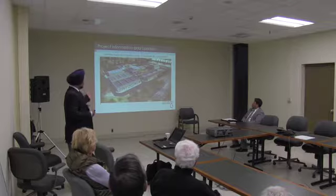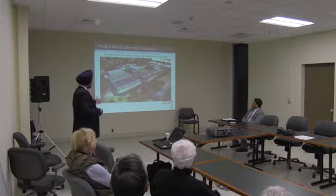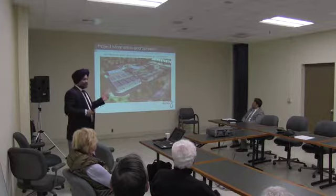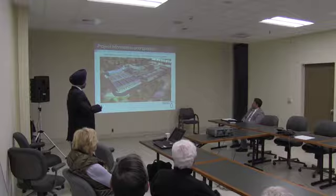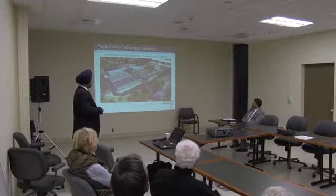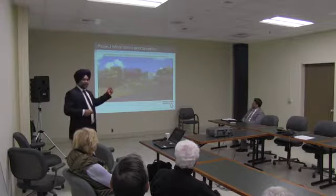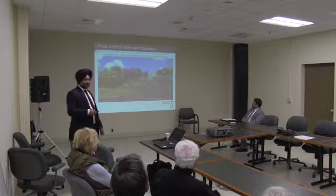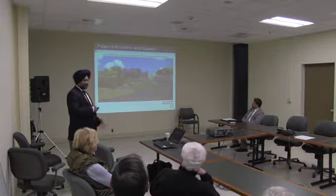So this is a rendering of the completed project. We will have all new landscape all around the plant, and we'll have all the new structures. This is a rendering for the lower gate on Moore Avenue, the lower entrance. So we will improve the landscaping around there, and we'll have a new gate that will be aesthetically pleasing.